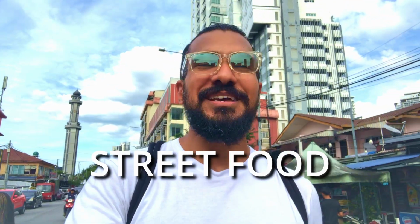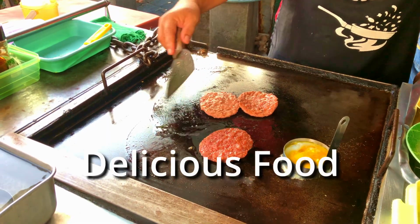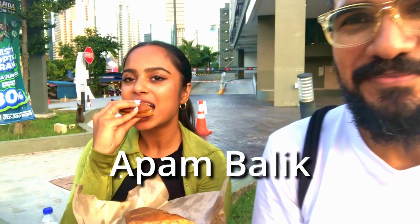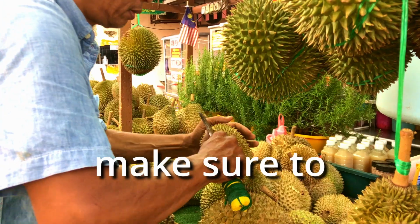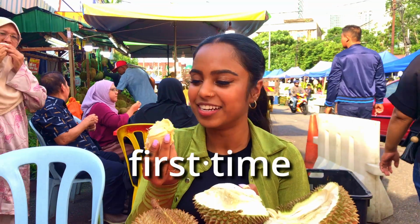I went on a Malaysian street food tour with my friend Nisha in Kampung Baru, Kuala Lumpur. We tried a lot of delicious food, from Ramli burger to apam balik to cendol dessert. So make sure to stick around till the end to see this American foodie trying durian for the very first time. So this is our first stop.